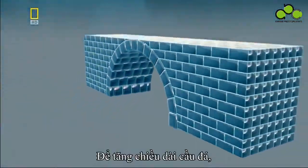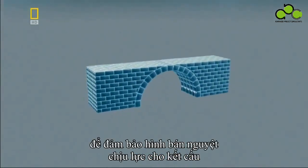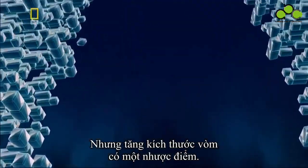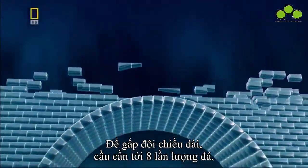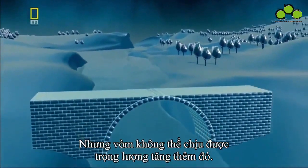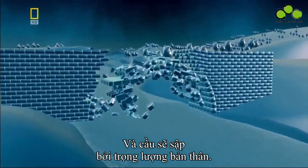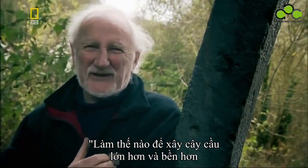To make a stone arch wider, it must also be made higher to preserve the semicircular shape that provides its strength. But enlarging the arch comes at a cost. To double its size, the bridge builder must use 8 times the amount of stone. But the arch cannot bear this extra load, and the bridge collapses under its own weight. So, how could you build a bigger and better bridge?